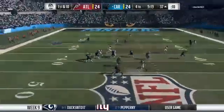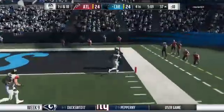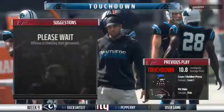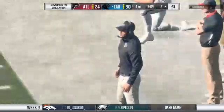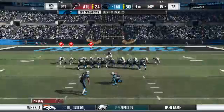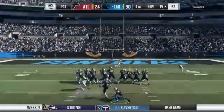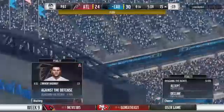They go play action here on first down. It's complete right side to Benjamin. And he will take it across for a Panthers touchdown. Kelvin Benjamin, his second touchdown of the game, his third on the year. And the Panthers have broken our tie as they take the lead. And they will take a 7-point lead now.